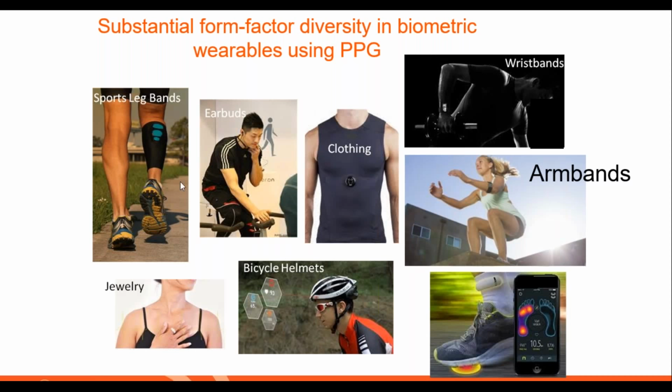So depending on the use case, it's important to think about where this sensor is positioned. If I'm going to be doing a lot of upper body activity, pull-ups, or a lot of dumbbells, then a wrist-based sensor may not be your best bet. There's a lot of blood flow changes in that situation, but an earbud will be great for that situation. And really, an earbud is probably one of the best. It is really the best place for a biometric sensor.